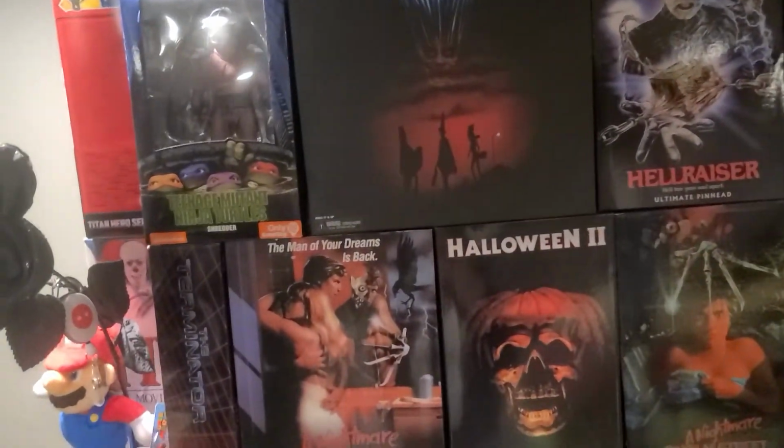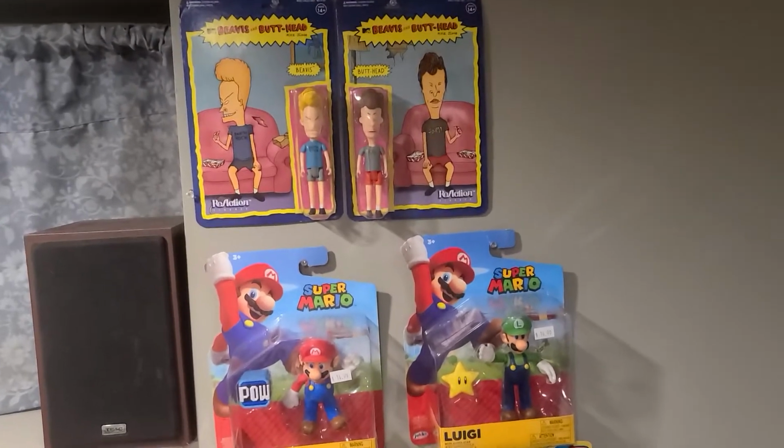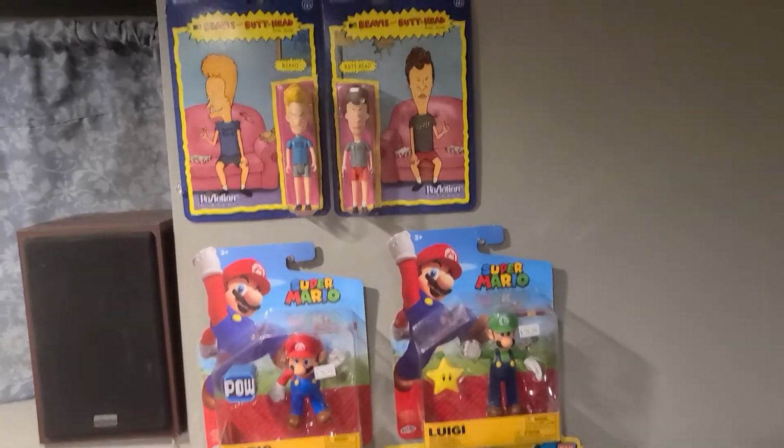Nothing has changed with any of the NECA figures. I was thinking of hanging them up, but I have not decided to do that. I don't even know if I'd really have the space for it, but I did hang some other figures up as well. Right here is where it starts. Like I said, the game room was too empty. It was too bare. It needed some fill.